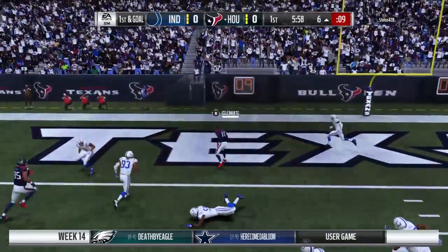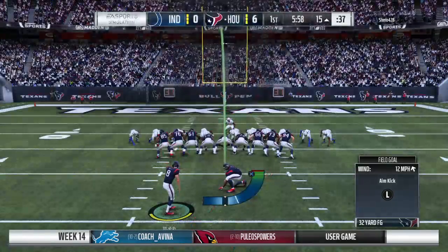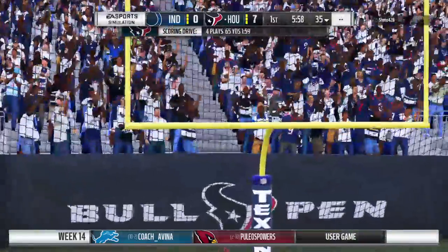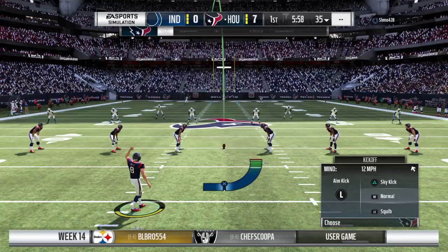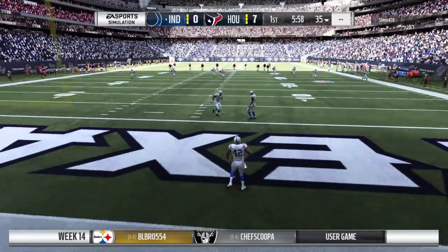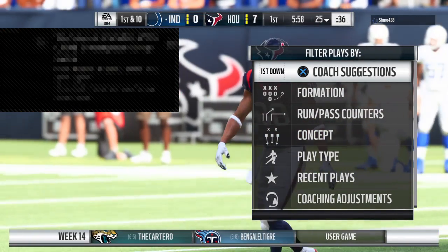To throw is Watson. That is caught. Hopkins for the Texans touchdown. DeAndre Hopkins, his 9th touchdown of the season, and the Texans have taken the early lead. Here's Walsh now to kick this one off. And they will not get a chance to return this one as it's through the end zone for a touchback.